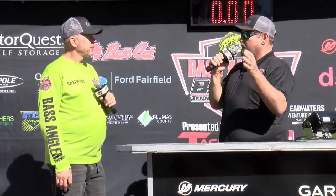Okay, so I'm going to say that we're going to see a lot more 12 and 13-pound bags than we are going to see 9s and 10s. Where do you put it? I'm going to say there's going to be a flip-flop. There's going to be some 12 to 14-pound bags, and there's also going to be some guys that don't catch them very well. Maybe the wind died down, the bite slowed down, so maybe they're going to be worming. They're probably going to weigh some smaller bags if that happens.